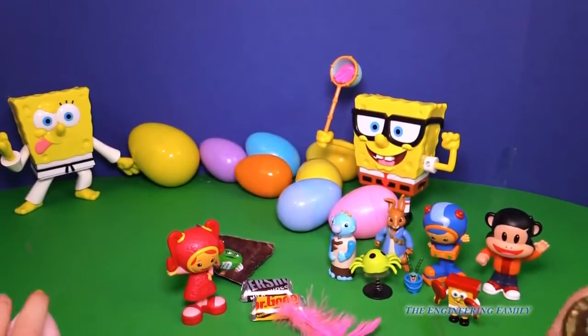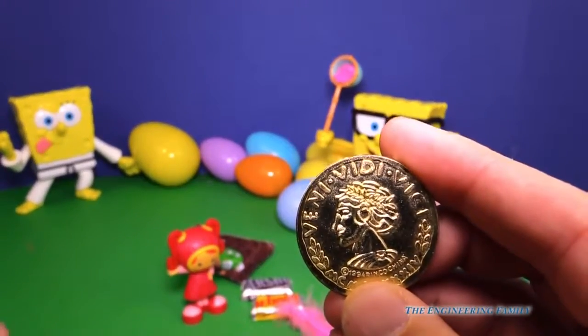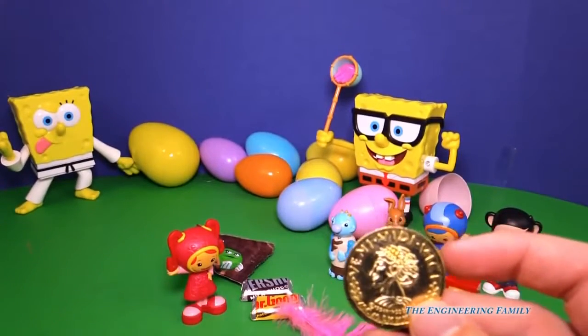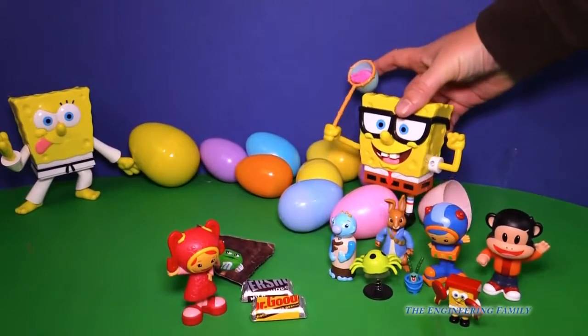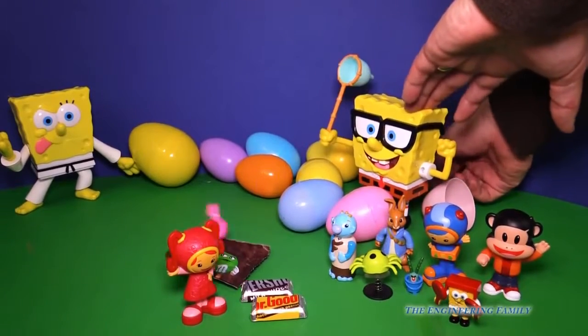Oh, we found gold doubloons. Look at that. I like that one. Ooh, you're right. I have, how many do you have? Oh, look at all those you have. Oh, my goodness. Whoa, pretty fun. Hey, wait a minute, watch this. Watch what SpongeBob can do. Ready? I think I got it.